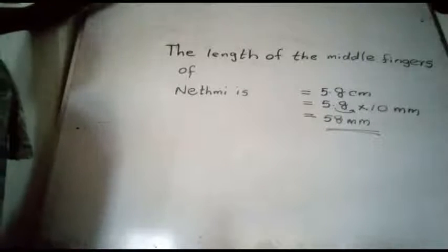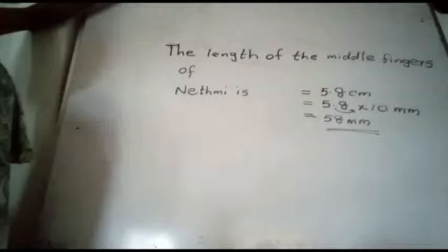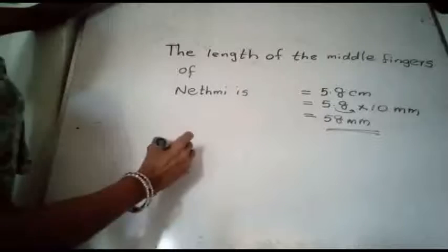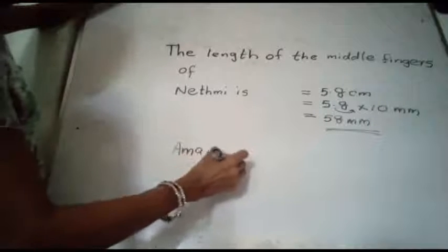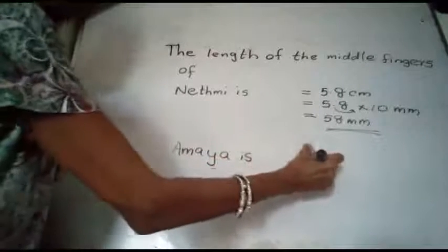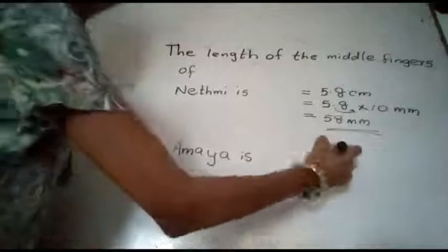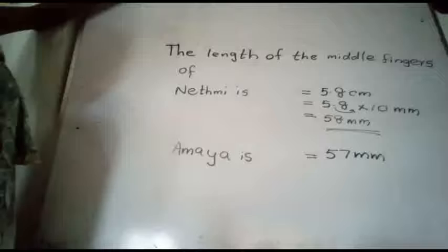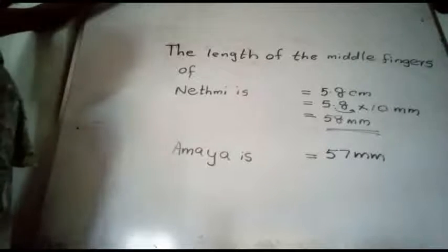Next, the length of the middle finger of Amaya is equal to 57 millimeters. It was given.